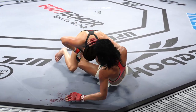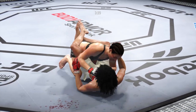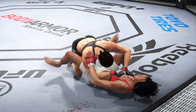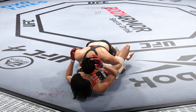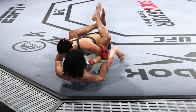Akhmedov's back in full guard now. Pretty significant welt to the left side. Zhang's back in half guard. Well, you've got to try to stay busy off of your back. She's doing it here. Nice punch. All right, full guard now, DC.